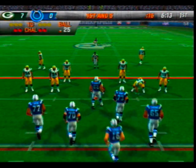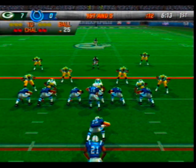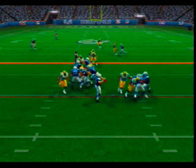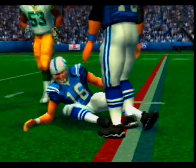Ball on the 25-yard line. Number 82, the motion man. They're coming with the blitz. With the throw, it's broken up. Holland was there on the coverage.